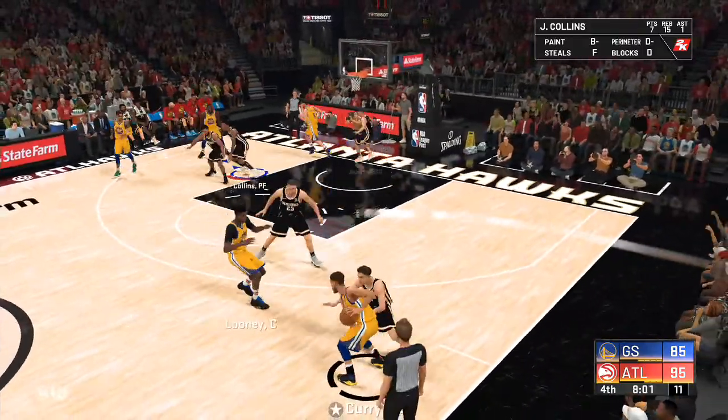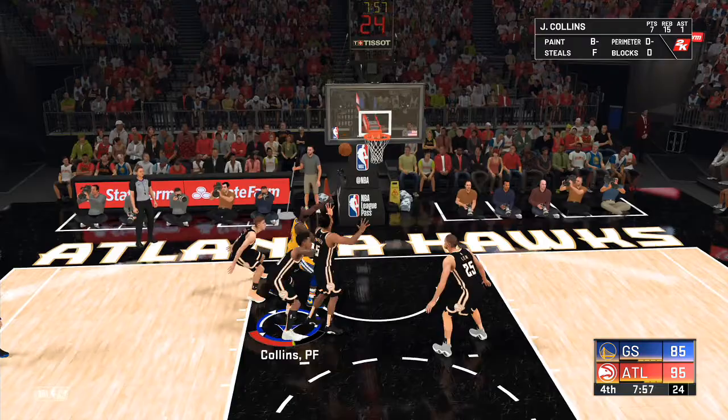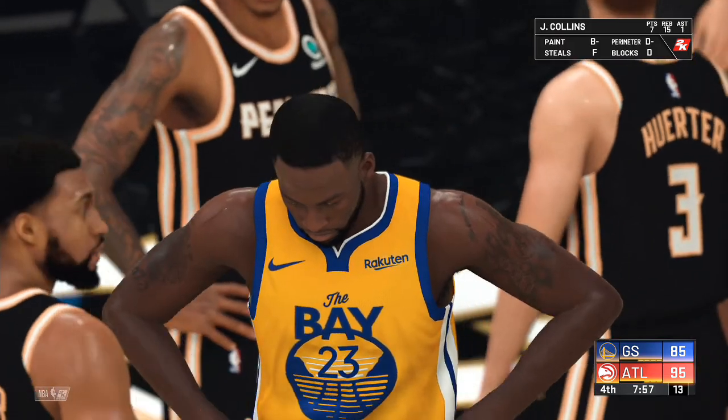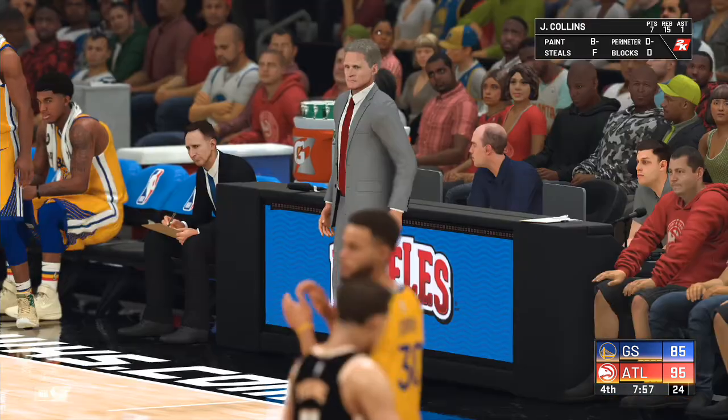Here's Looney. From deep. Trying to get something going. And there's the whistle on the shot. Took the foul. Shot misses. He'll be shooting 2. And there's the foul. This goes against Atlanta.